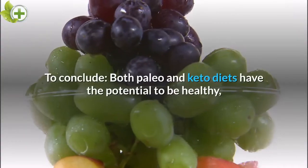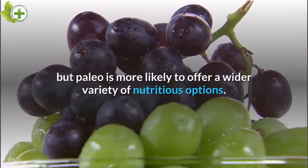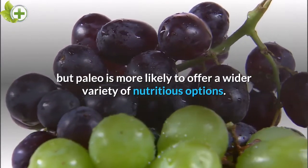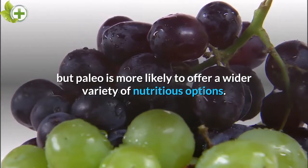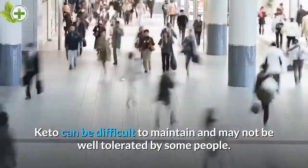To conclude, both paleo and keto diets have the potential to be healthy, but paleo is more likely to offer a wider variety of nutritious options. Keto can be difficult to maintain and may not be well tolerated by some people.